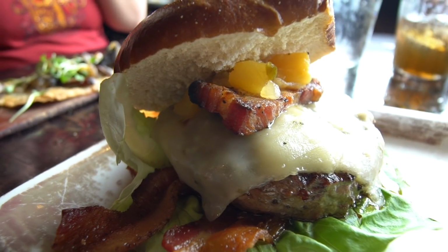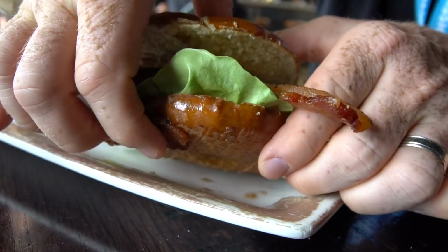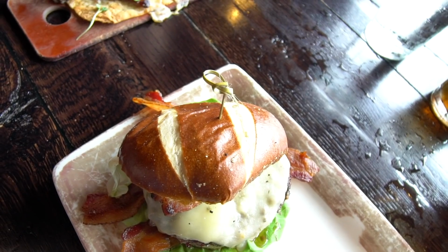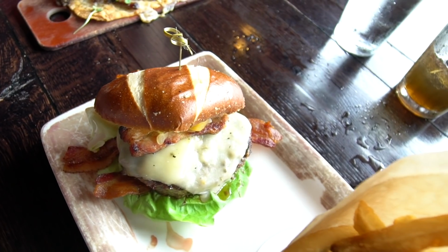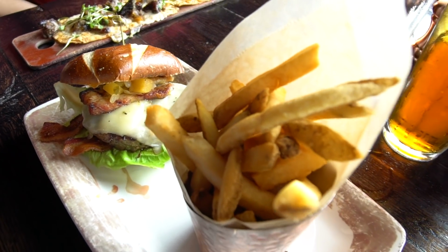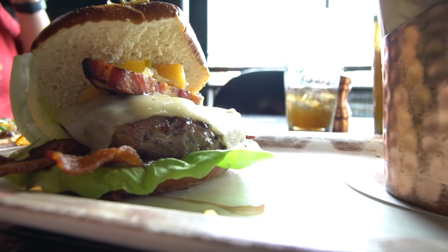All right, so I got the May Contain Bacon Burger. It's a half-pound house-made patty, bib lettuce, smoky thick-cut bacon, grilled pork belly, pineapple chutney, chipotle jack cheese, and it's all served on a toasted warm pretzel bun. The burger was cooked medium, and the bacon had a very nice smoky flavor to it, just like it is described on the menu. Very, very salty though. And I think what helps to balance that out is the sweetness of the pineapple chutney, except there wasn't probably enough on there to really balance that out properly.